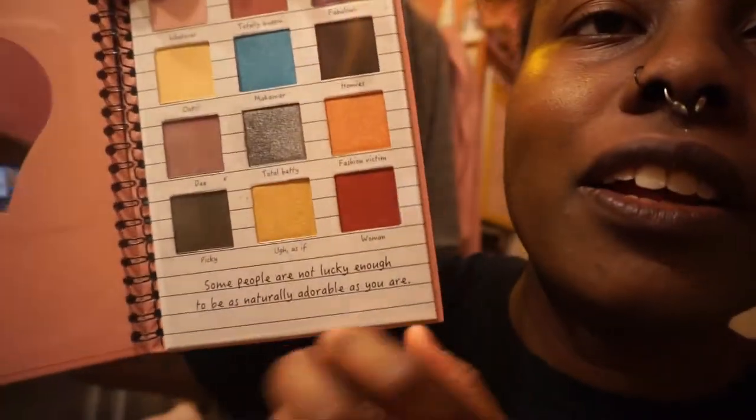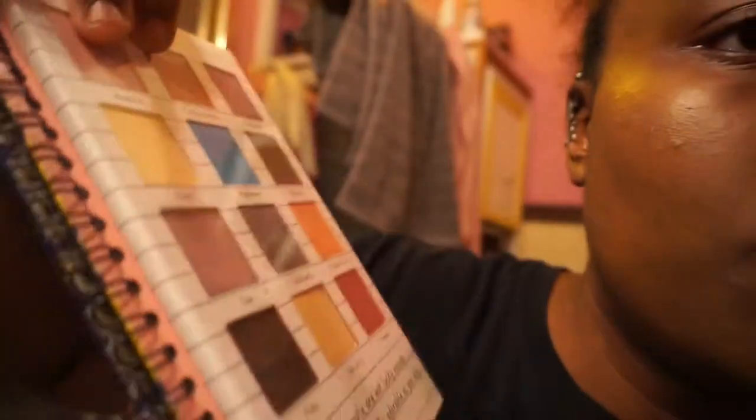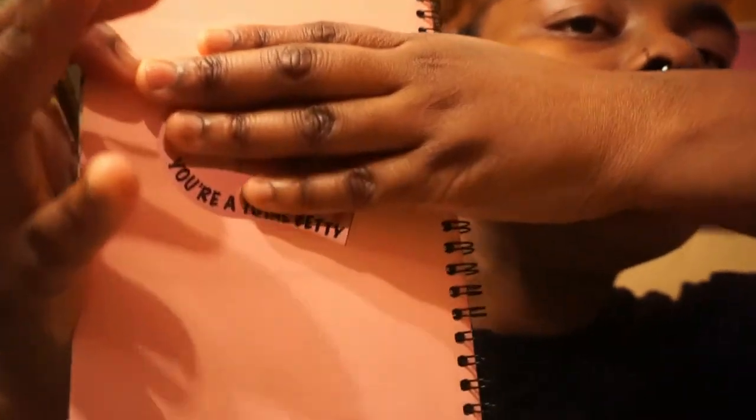So, opening it up, I did have to open it when I got my order, and I took it out of its original packaging. But when I first opened it, I didn't touch any of the plastic. You guys can see that. I didn't take it off, but there was fallout. Fallout is normal, I do know that with makeup. This shade has some fallout on it, only a little, but I can tell. Maybe that's just the shade, I don't know. But Total Betty has a lot of fallout on it already. The little mirror, the little heart, you're a Total Betty, so super duper cute.